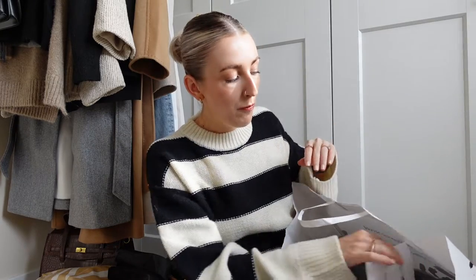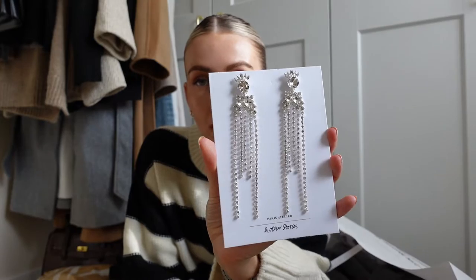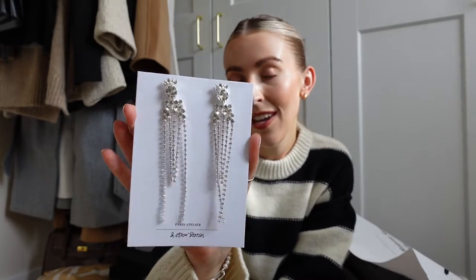And then I just got a couple of bits from Another Story. So first of all, I picked up these earrings. Thought they'd be so nice for the party season. How lovely are they? I love Another Story for their jewellery. I wear my gold hoops with the pearls all the time. I just love the quality of their jewellery, and they last for so long. But I thought these were really nice, very simple and elegant to wear for the festive season.